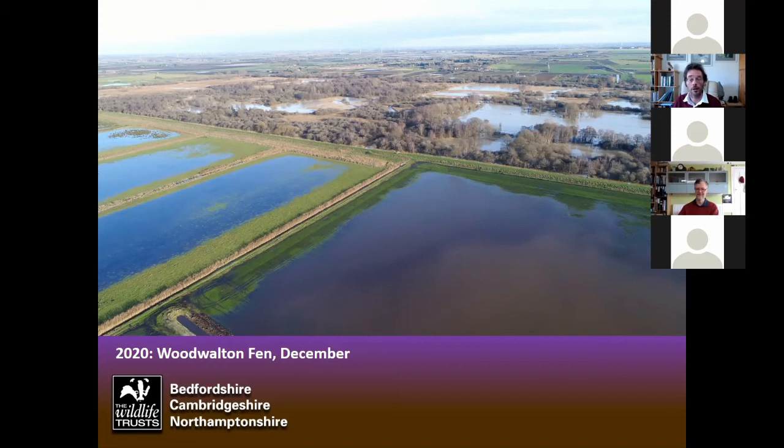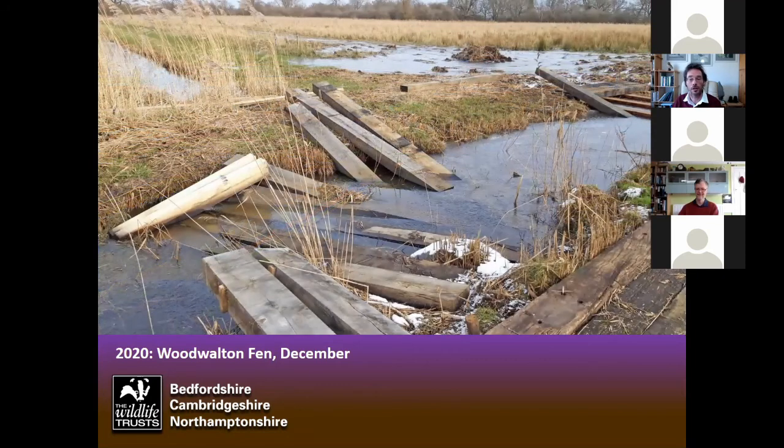As it turned out, a lot of work was being done at that time on the bridges in Woodwalton Fen, and so those floods, which were quite extreme in December, took out quite a lot of the internal bridges, which is why Woodwalton Fen is closed at the moment for repairs, though hopefully it will open sometime next month.